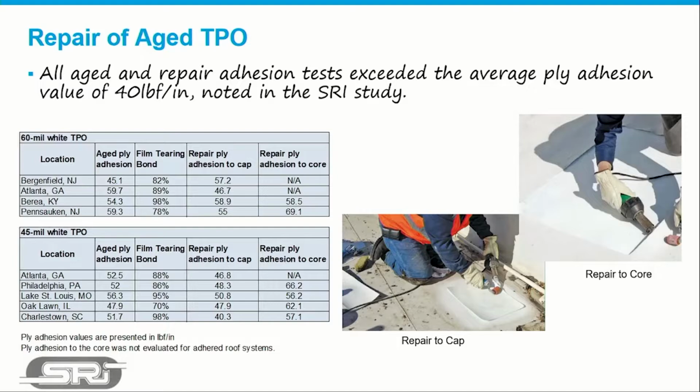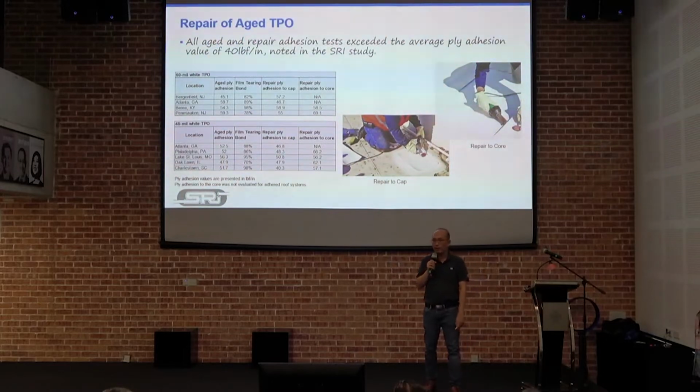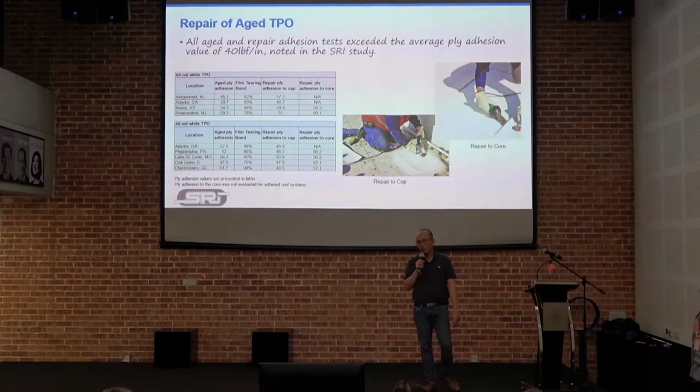So let's say your client is worried the TPO membrane roof will be damaged over time due to the activity on top of the roof. We can do the repair and patching, even if the roof is already aged. There's no issue with the repair job on a TPO roof.